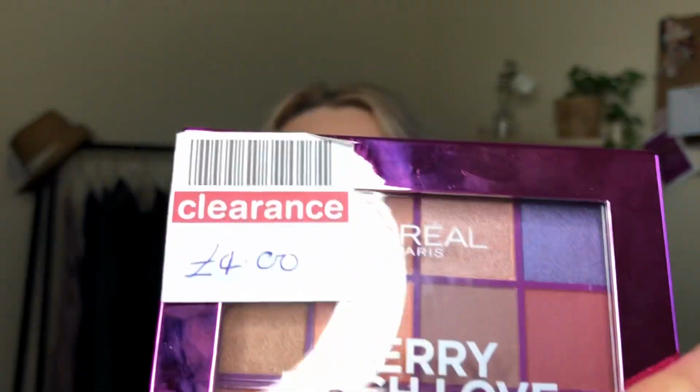I've always had my eye on some of the L'Oreal palettes, and also the Maybelline palettes, because their shades just look really nice, and they look quite thick and pigmented as well. So I kind of had to get this. The original price on this is actually $14.99. Pretty sure you can still get most of these as well.